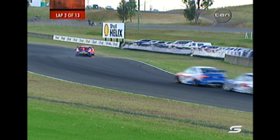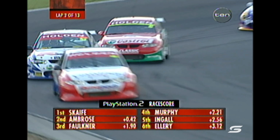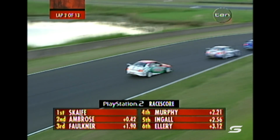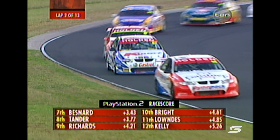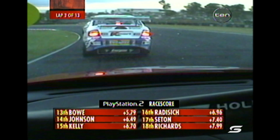Well, Mark Scaife was the first across the line after lap 1. I'll just take you through the top 10. You've got Scaife, Ambrose, Faulkner, Greg Murphy in position 4. There's your PlayStation 2 race score. Ingle and Ellery in positions 5 and 6. The top 10 is Bernard, Tander, Richards, and Jason Bright in 10th position right behind him. The 00 Motorsport Ford Falcon of Craig Lowndes.